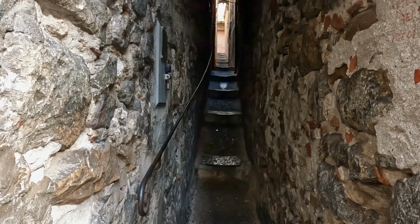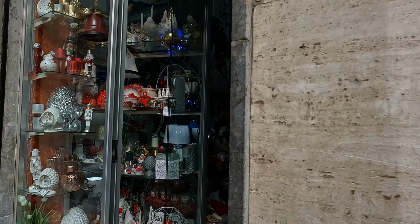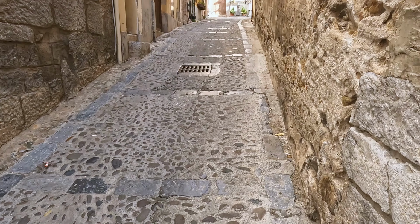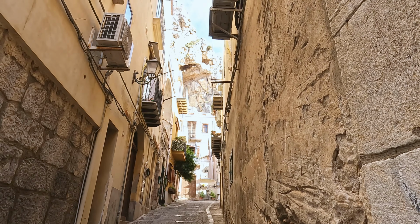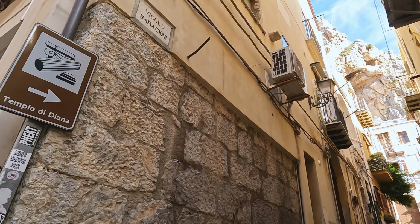Okay, talk about narrow stairs. Oh, that's amazing. Here's how you can get up to this temple that's up on the top of that rock, if you're so inclined to climb it. Tempio di Diana.